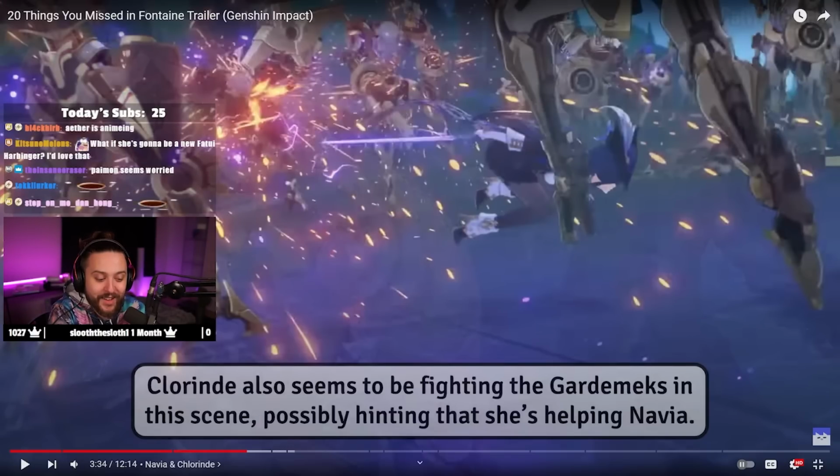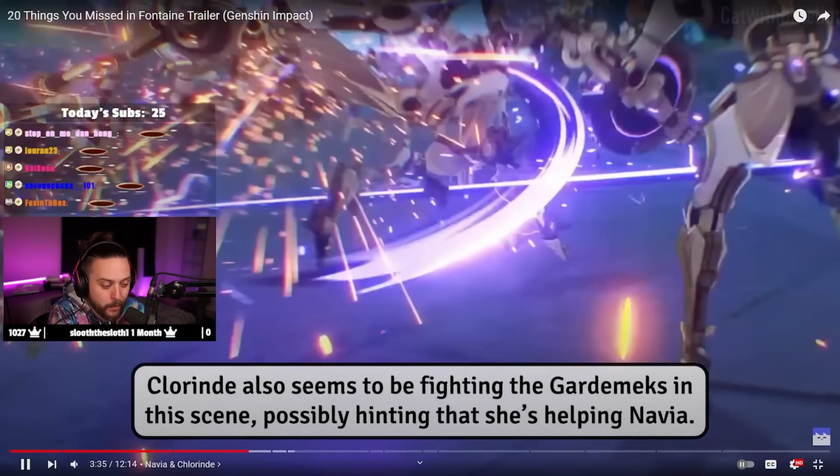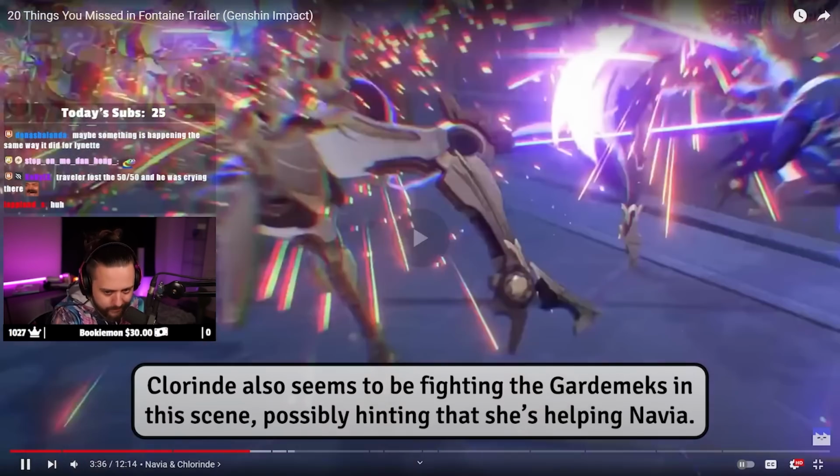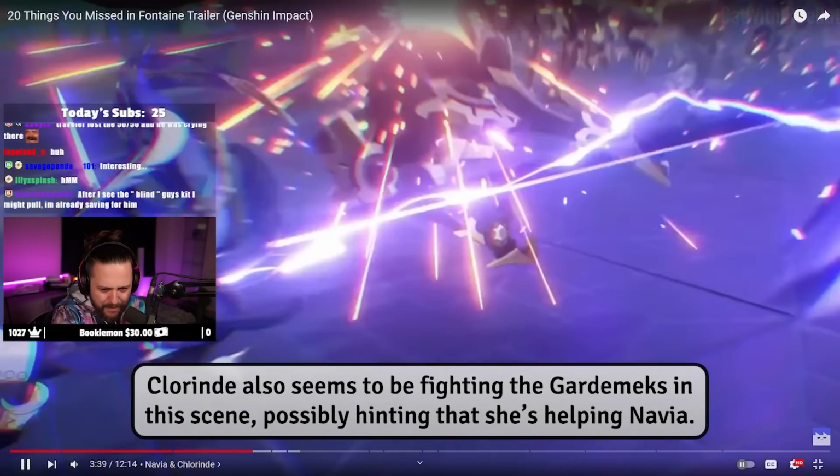Clorinde also seems to be fighting the Gardamex in this scene, possibly hinting that she's helping Navia. Oh, I don't think so. I don't know. I think they have like a little rivalry going on. I imagine them having a rivalry.